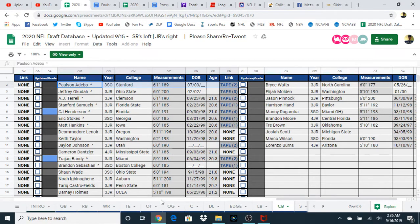My name is Chris, and today I'm going to be taking you guys through a little bit of Paulson Adebo. He is a third-year sophomore out of Stanford, and he is listed approximately, of course, this is only September, at 6'1", 189. So a little bit small on the weight side, but definitely has the height and length that you would want to see from a boundary corner. So third-year junior, also probably very young as well, which is kind of cool. Or third-year sophomore, I mean.